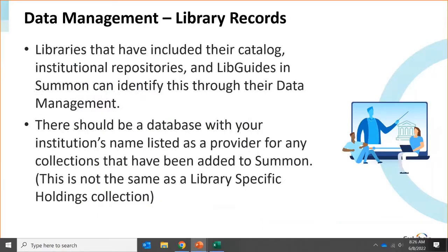So the other portion of your data management is your library records. And depending on how long you've been at the library or when you've come into administering Summon, I've encountered situations where it's not always clear to the library what they have and have not implemented in Summon. One of the easiest ways to check if your library has already added any systems to Summon is actually to look in your data management, because you will see a database that has your institution name listed as the provider and a database name like OK State Library Catalog. This can help you take stock of what is already in Summon.